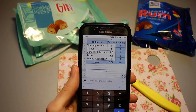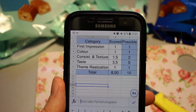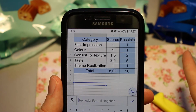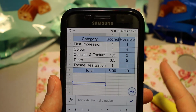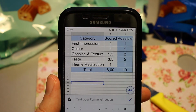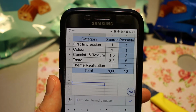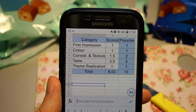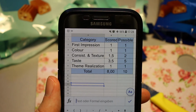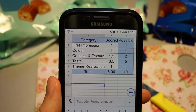Both have been consumed and I think I've got a good idea what they are all about. This one right here is for the Jamaican rum, by the way, and you'll see in just a second why that is. First impression wise, both have been fine. Same rating for both, color-wise as well. They didn't really look exciting at all, but they were fine and nothing was really off about them. Consistency and texture-wise, they have been very much similar as well.